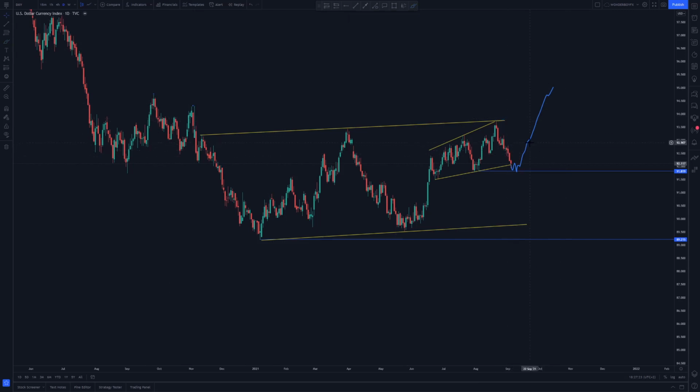And my second scenario is that if we do break here, because you can see you still have bearish momentum to the downside. So if we do break this low, I'm waiting to see if maybe we form a structure from here, which will allow us to take some opportunities to the downside. We're targeting these lows here.